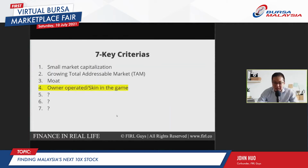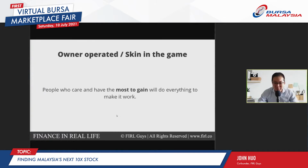The fourth criteria is actually owner, operator, and skin in the game. I love this criteria the most because if the owner owns a big portion of the company, his or her wealth is determined by how well the company does. And if you tag along with them, you're enjoying the ride of their hard work. Okay? I'll give you a case in point. People only care when they have the most to gain to make it work.